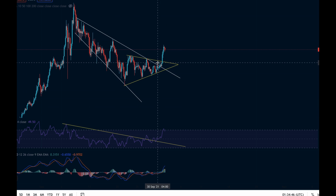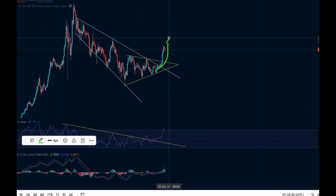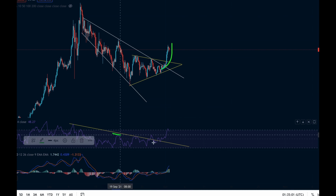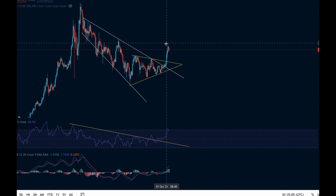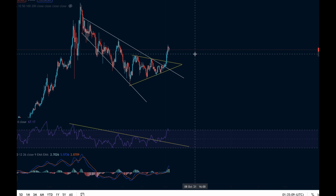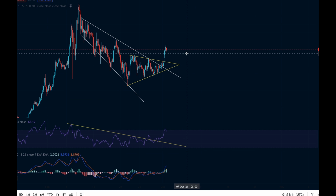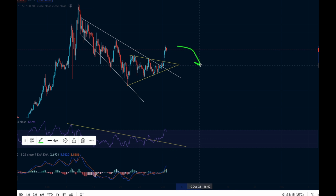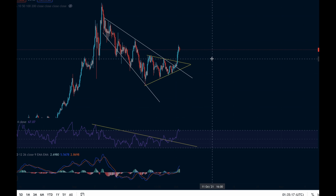In yesterday's Solana video, I told you that we were forming this symmetrical triangle pattern and we were going to have a breakout to the upside, as the RSI was showing strength and breaking out of this descending pattern. However, right now we have started to find some sort of resistance at this level. What key things can we look at to see whether we're going to be able to continue on this push back to the upside, or whether we're going to see a bit of a further dip towards the downside?